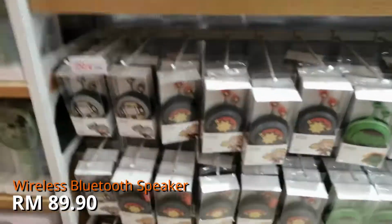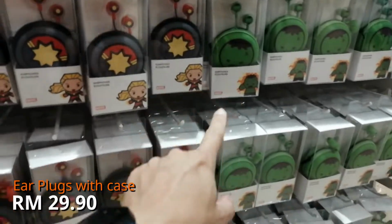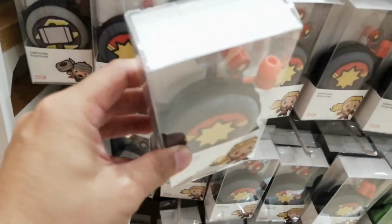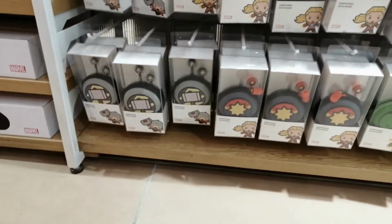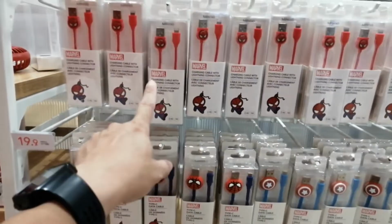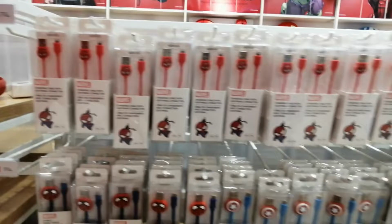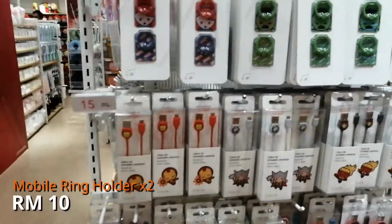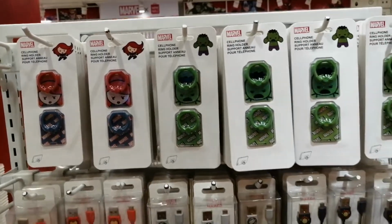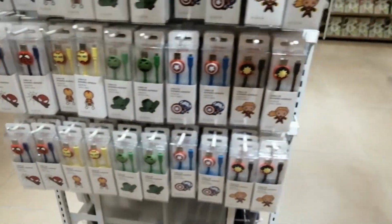Over here, these are earphones, or earplugs rather. Earplugs, Captain Marvel for 29.90. Thor, Captain Marvel, Hulk. Comes with a carrier as well. Wind it up and put it inside. Right. And outside here are micro USB and type C cables. This is Android and this is iPhone. 19.90 and 50 ringgit. These are the ring holders. 10. These cables are 15. These are the Android ones.